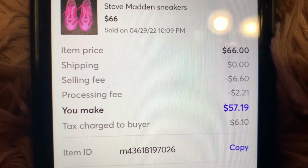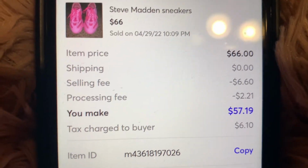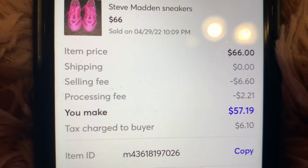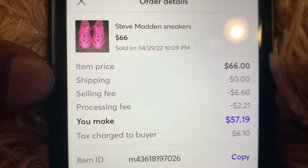So I made $57.19 off these shoes. I paid $100 for them, and I got $57 for selling them. I think that's pretty decent.